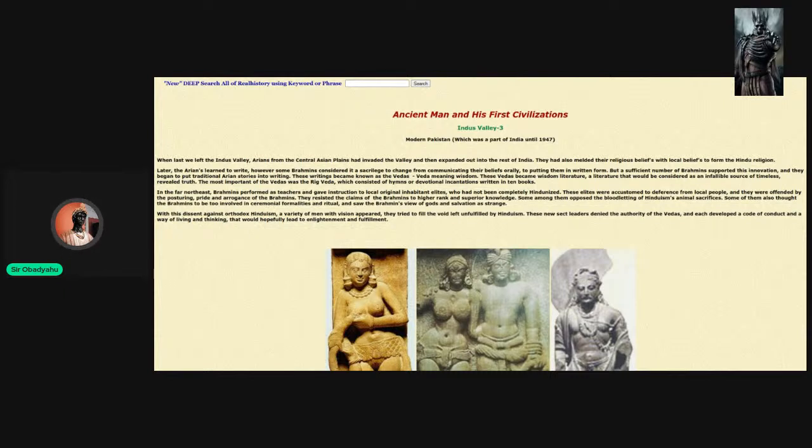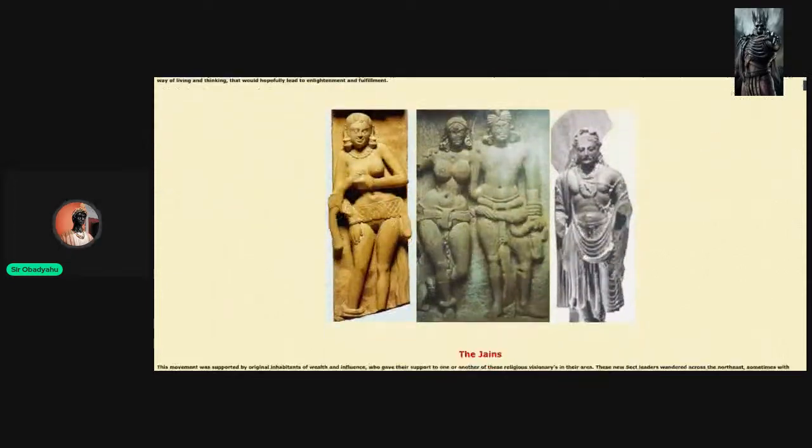With dissonance against orthodox Hinduism, a variety of men with visions appeared who tried to fill the void left unfulfilled by Hinduism. These new sect leaders denied the authority of the Vedas, and each developed a code of conduct and a way of living and thinking that would hopefully lead to enlightenment and fulfillment.